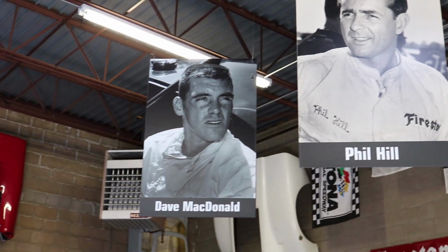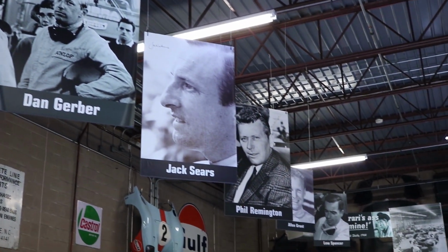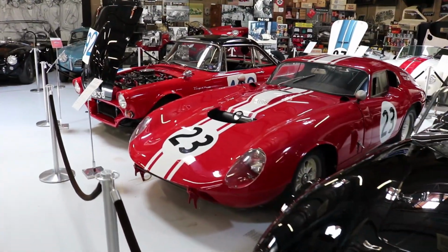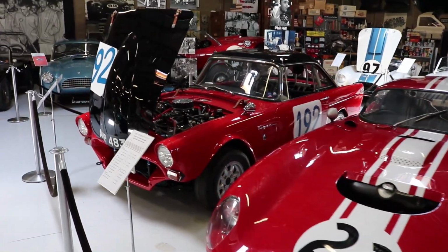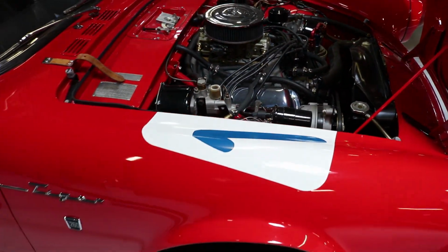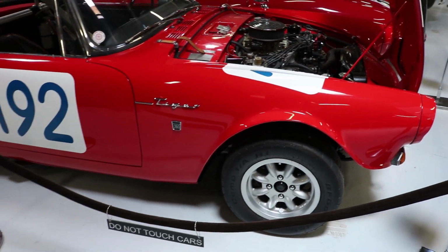And as you could tell, this place is just full of history, and it's all real. That's what blows your mind. There are no replicas here. There are parts that were used in racing. There's a car there that actually raced against Ferraris that was valued at $30 million. I mean, this is as real as it gets, and it's kind of surreal because you're surrounded by all this history, and you really get involved.